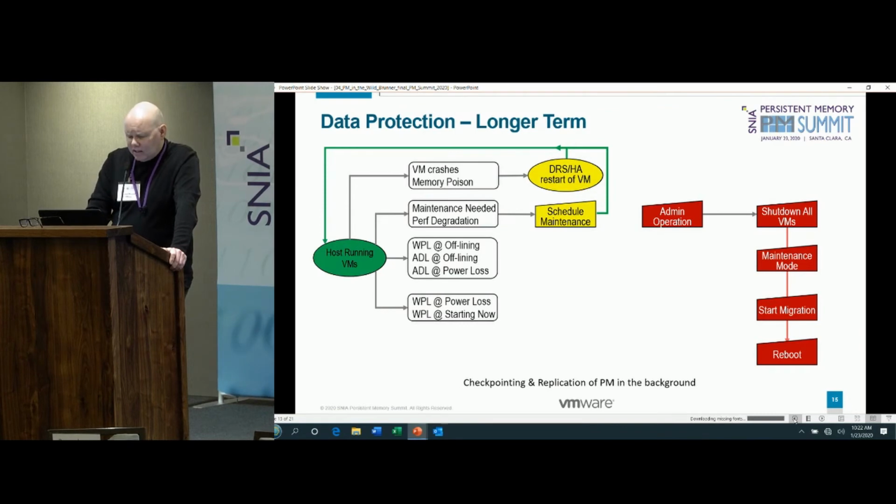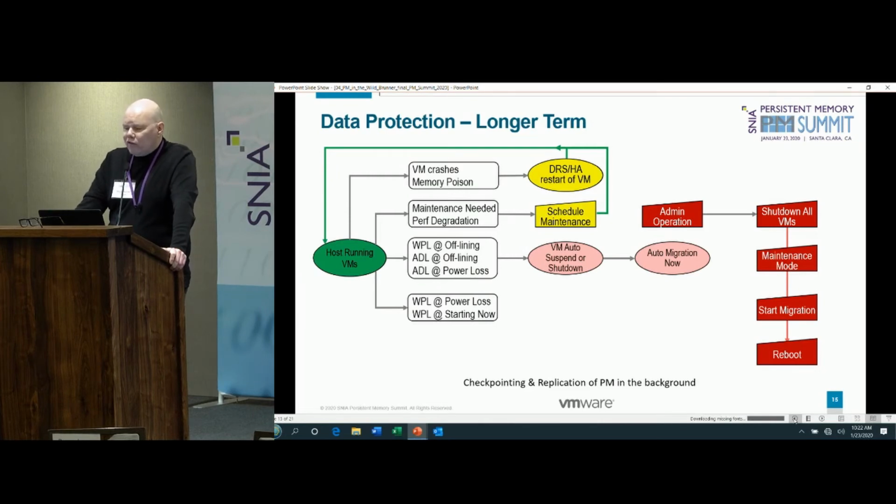The other case is mostly the same, but in the case of the write persistency case, this middle box here, we can certainly auto-suspend or shut down, and we could even potentially do a live migration, or at least a cold migration of that VM off the server much faster than an admin who has to jump into maintenance mode to do it. And so this could be a great saver as well.